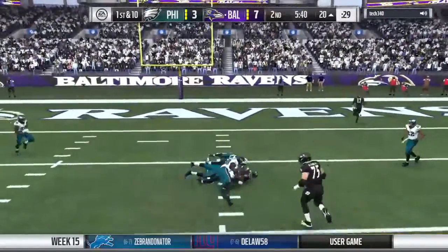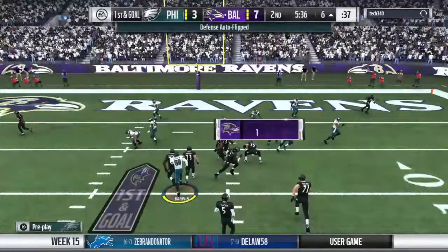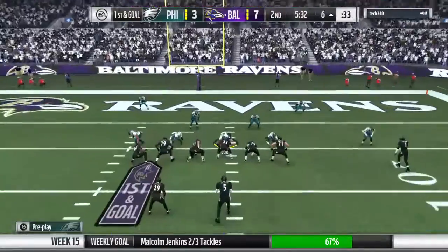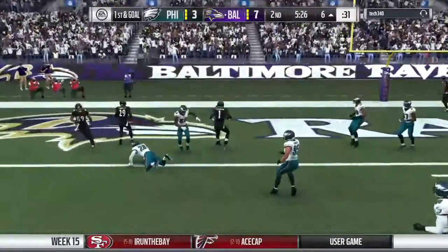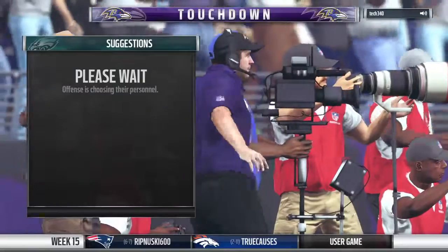Setting up to throw, Flacco. And this is caught at the 8. A nice pickup of 14, and it moves the sticks, sets up a 1st and goal. And there's another completion to the tight end. And let's face it, it is hard to overthrow a 6'6". And he'll take it into the end zone for a Ravens touchdown.